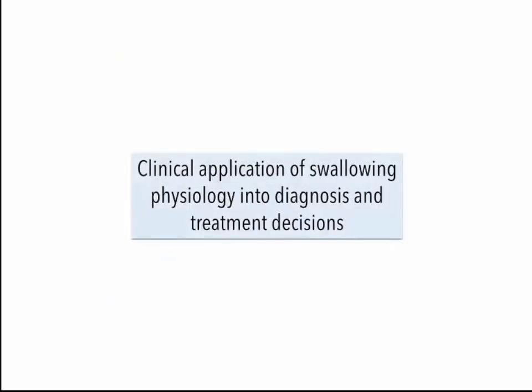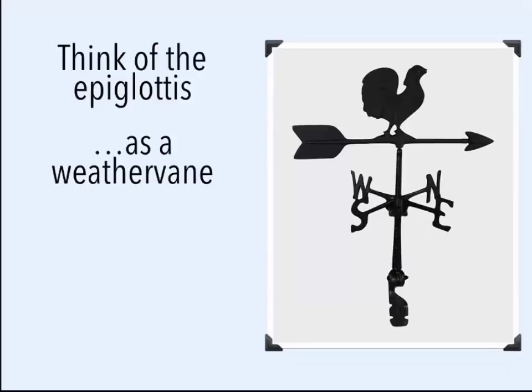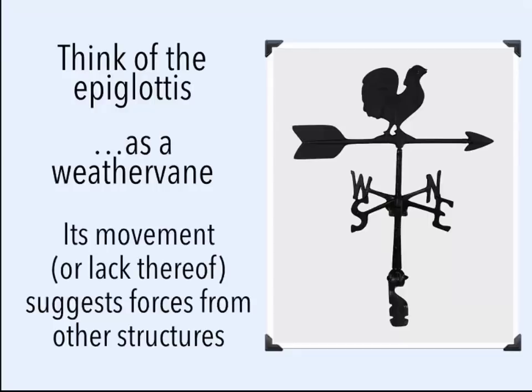So again, the title was bringing it back to this idea or this topic or concept of clinical application of swallowing physiology and diagnosis and treatment decisions. So hopefully we have learned something more detailed about the epiglottis, and that is to think of the epiglottis as a weather vane, because its movements or lack thereof suggest forces from other structures.